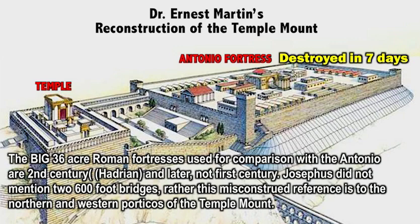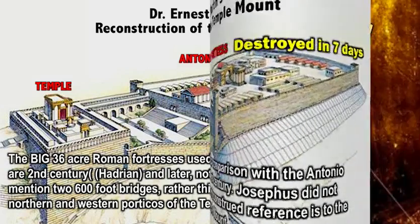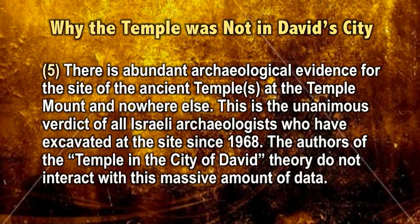It's a reference to the northern western porticos of the Temple Mount. If you just go get any version of Josephus and read that, you'll see that. All right? Now, there is abundant archaeological evidence for the site of the ancient temples at the Temple Mount and nowhere else. This is the unanimous verdict of all Israeli archaeologists who have excavated the sites since 1968.